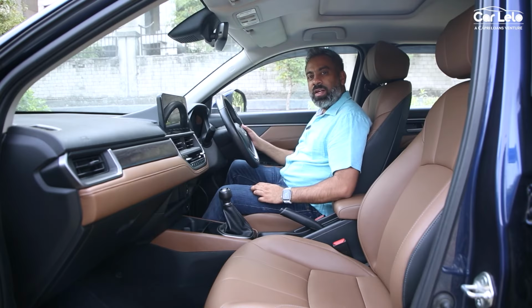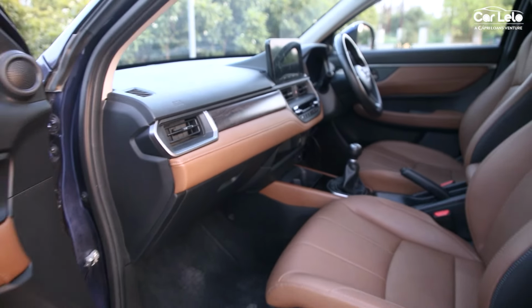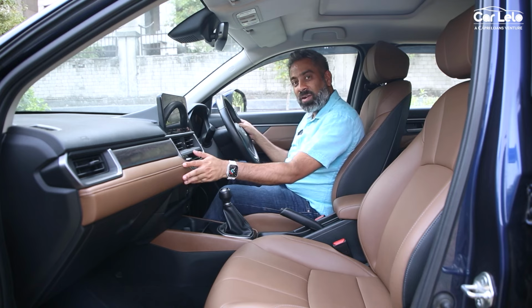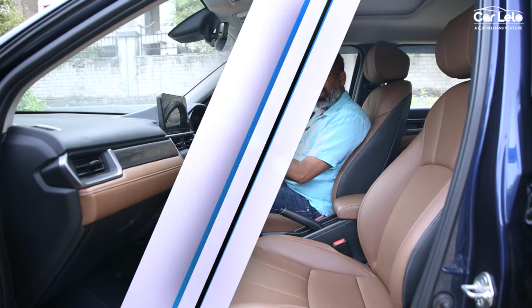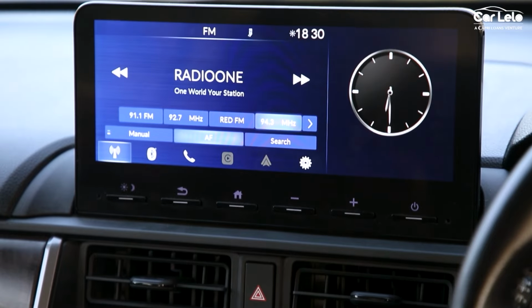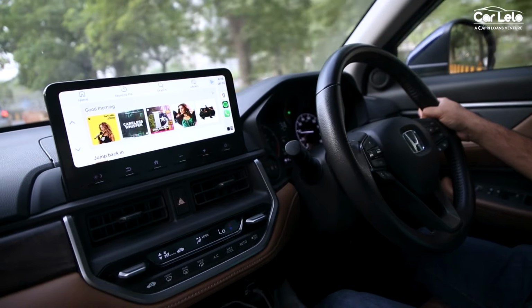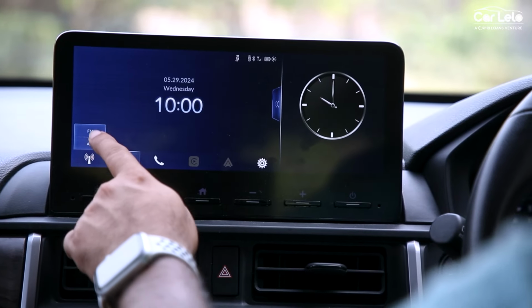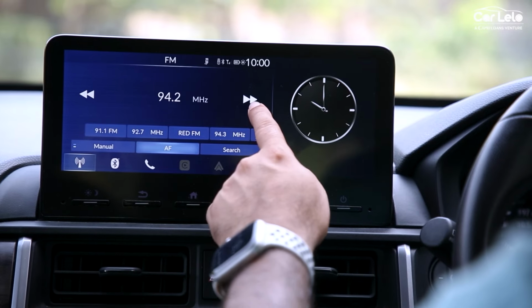Now that we are on the inside, the cabin comes across as conventional and premium. I really like this wooden insert and the leatherite material which has been used that provides a premium feel. The 10.25 inch touchscreen that you find here offers functions like Android Auto and Apple CarPlay. Though it misses out on navigation, the system is intuitive and allows you to control most functions with ease.